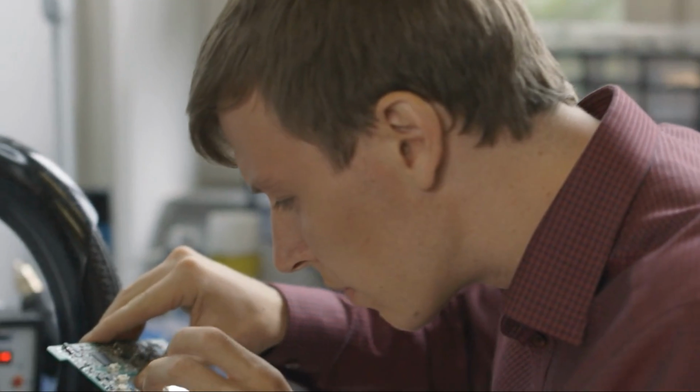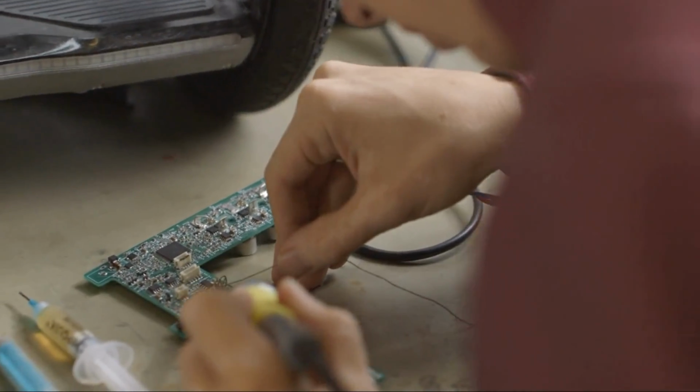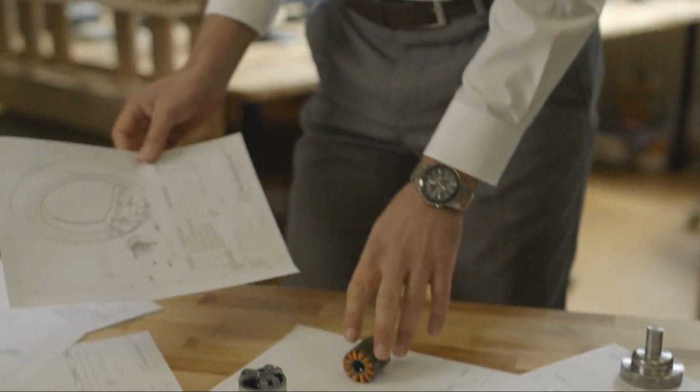At UrmO we are 3 founders. Felix and Jacob are the engineers and in charge of the mechanical and electronical development of UrmO. Sebastian takes care of the business and the financing part.